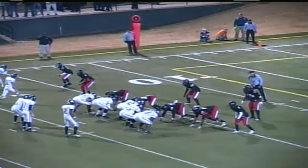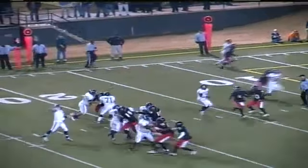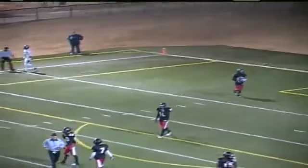Single coverage. Terry Godwin out here on Nails to the right side. There's a snap, and that's exactly where the quarterback's looking. He's going to throw the fade. He'll try to get to Nails. He's going to overthrow his receiver. No flags, and it'll go over on down. So the Cavaliers, great job by that defense.